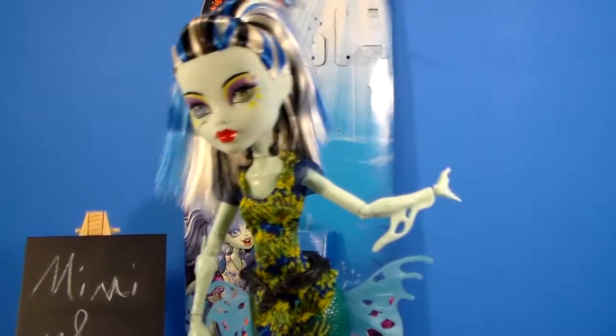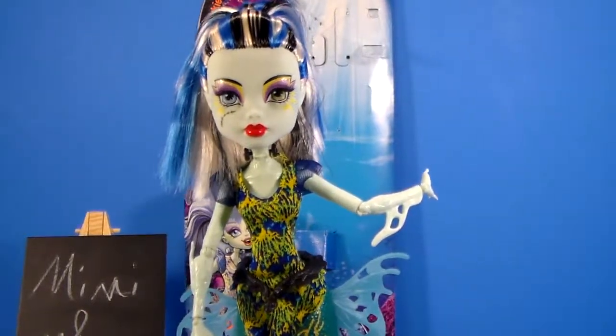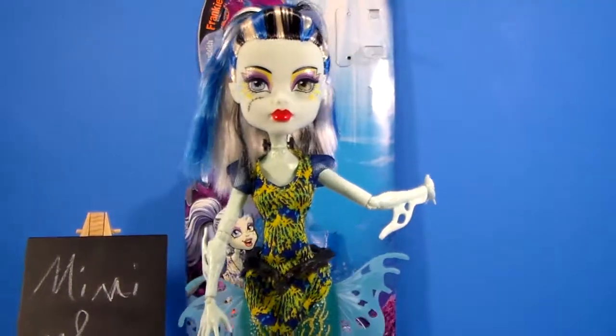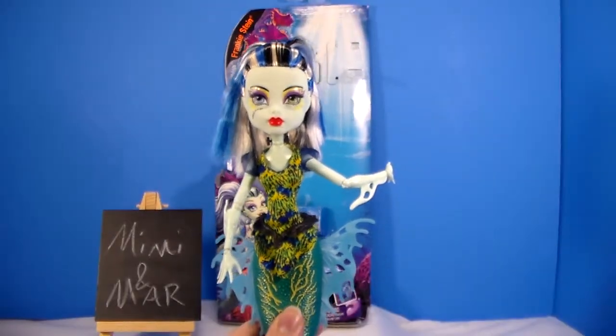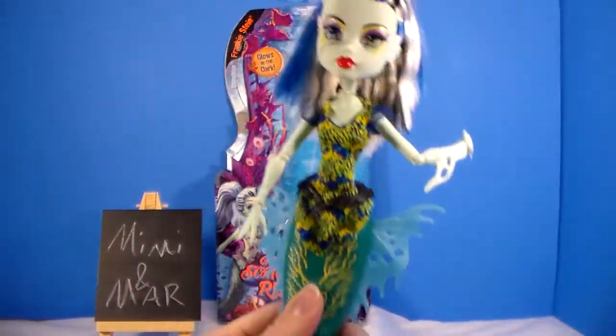All right, okay, everyone. Here she is. I gotta say, she was probably one of the easiest dolls to get out of the box. There weren't any tags on the back of her head. So, let me zoom out and then just move her forward. That's not gonna work, but she's really pretty.